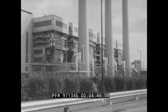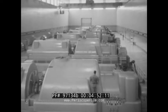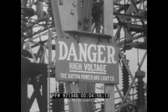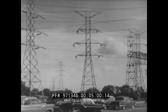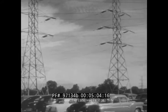At a power station in Dayton, a battery of giant generators supplies electricity to an area of more than 6,000 square miles. Enough power to light homes, run factory machines, operate communication systems, and provide all the other services of electricity for more than 1 million customers. A wonderful thing, electricity, but it can be dangerous if it isn't handled with the proper precautions.